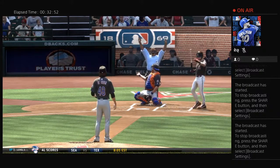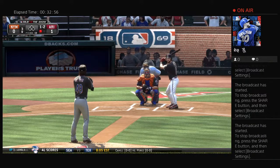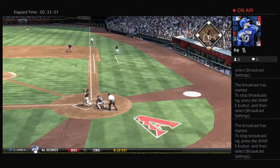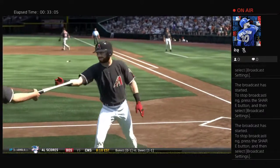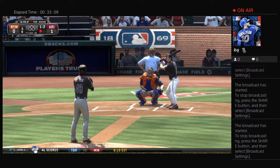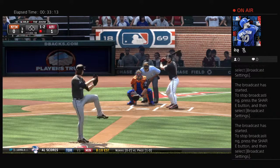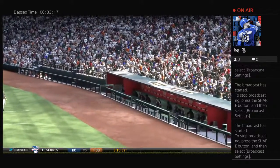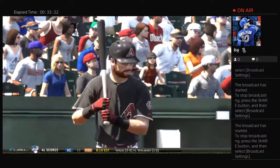And that's swung on and fouled straight back. And look out as this bat shatters on impact. 1 out, nobody on. And a swing and a ball hit foul heading for the seats. So another foul ball here, and it remains 1-2.